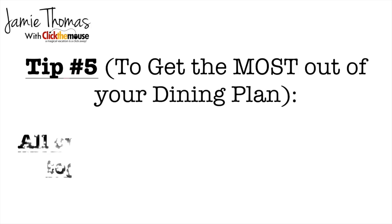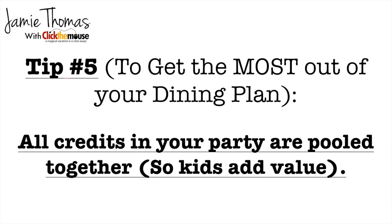So tip number 6 is credits are able to be shared. So if you have family or friends who are going with you and they're not on the dining plan, then guess what? You can share your credits with them. So if you want to pay for them a meal, and be a really nice family member or friend, then go ahead, because you can do that.